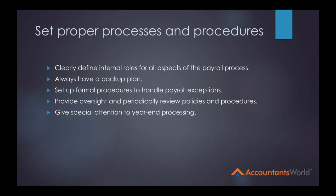Next up, provide oversight and periodically review policies and procedures. So not only do you want to go ahead and create your policies and procedures, but you want to regularly review them, because you might find, for example, that your solution provider has made some significant enhancements to their payroll solution. And to take full advantage of it, you might need to tweak your procedures to make sure that you're in lockstep with the solution that you're using. So you may have had processes that were working very well in the past, but there's an opportunity to now adjust those and optimize those to create greater efficiencies in your overall practice.